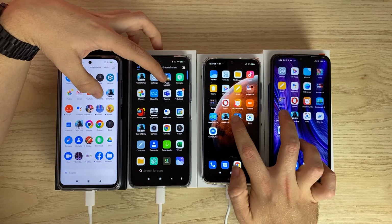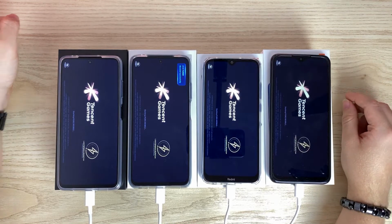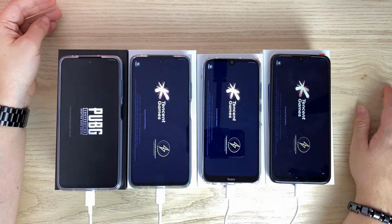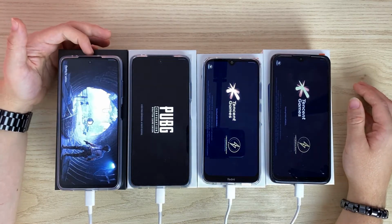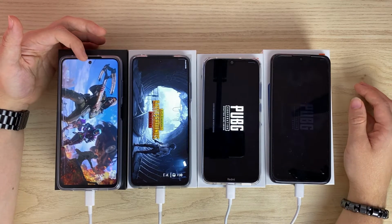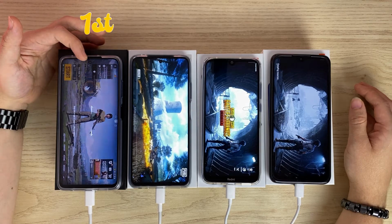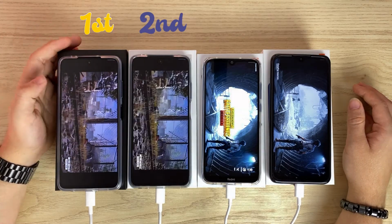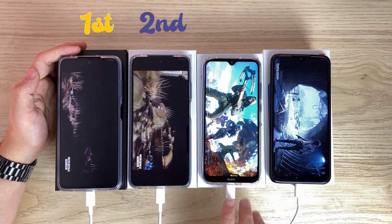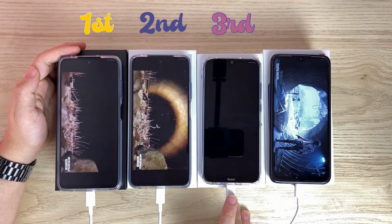So now we're going back to load up Pubg on all of these phones as well, and this is where the surprises kept coming for me. So this is quite a taxing game, but it loads quickly on all of the phones. But the one that loads it the quickest is the Poco X3, as we can see here. Very closely followed by the Mi 10T Lite, and I expected that because their chipsets are very similar. We then have this one here, which is the Note 8T, coming in 3rd place just behind.